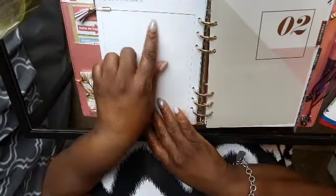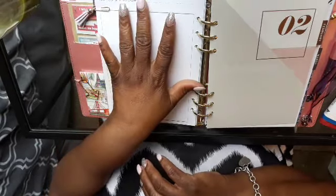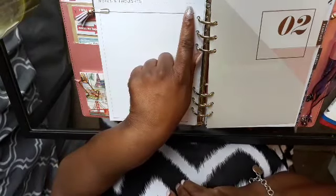All right. And at the end, I want to show you something. At the end of January, it has notes and thoughts. Here is where I'm going to do my reflection. I'm going to put a sticker up here, and I'm going to write reflection on top of it. I'm going to cross out notes and thoughts. Well, I can just put reflection here. And I'm going to reflect on what I could have done better in January.